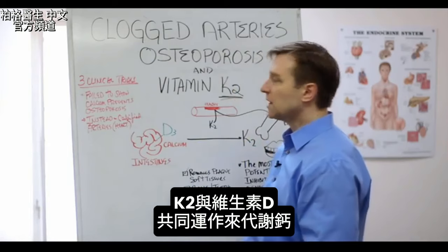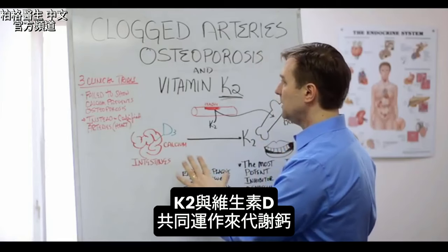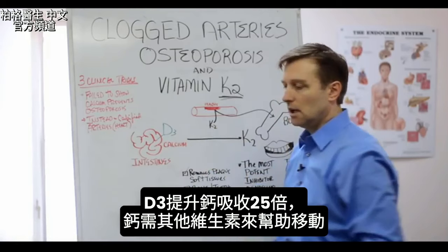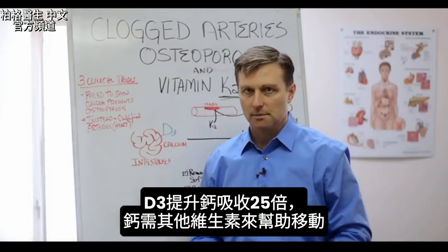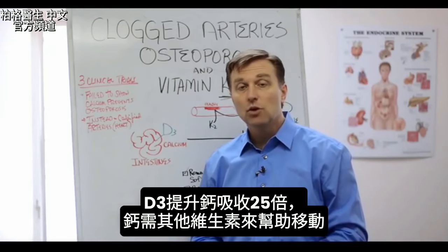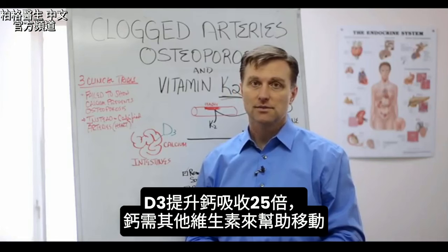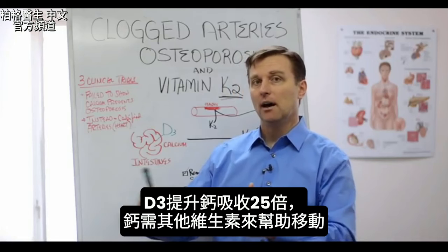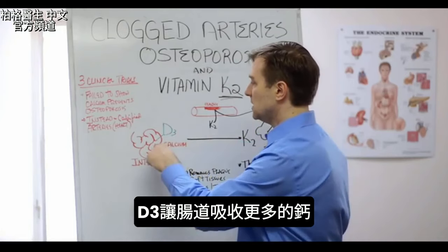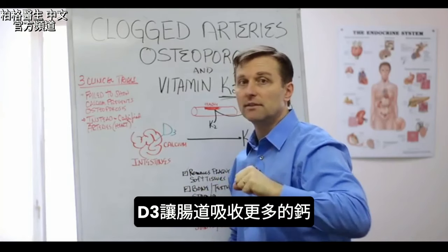Vitamin K2 works with vitamin D in calcium metabolism, all right? So let's just show you how this works. Vitamin D3 has a function absorbing calcium. What it does is it allows the calcium to be absorbed 25 times more than it normally would. So calcium doesn't just travel on its own, it needs help by other vitamins, okay? Vitamin D3 is the one that works in the intestine and helps you absorb the calcium from the intestine, much greater than if you didn't have it.